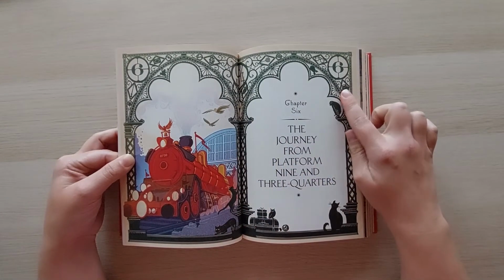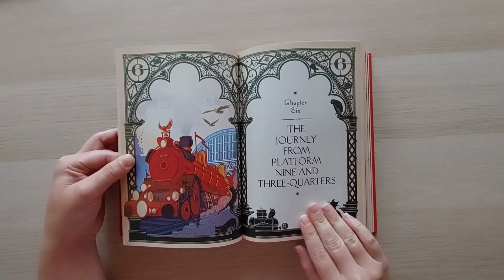Chapter 6. The Journey from Platform 9 and 3/4.